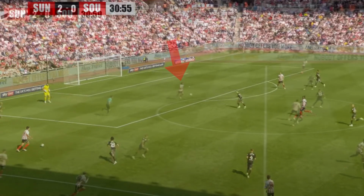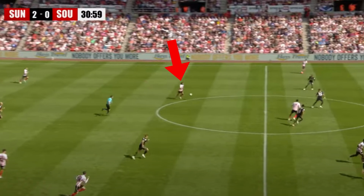But as well as being very good in transition against an already open team and hitting them on the break, Sunderland were very, very good at finding different ways to beat the press. Playing passes into the open space on the pitch which the creative midfielders just left completely open is incredible. And I suppose seriously poor from Southampton.